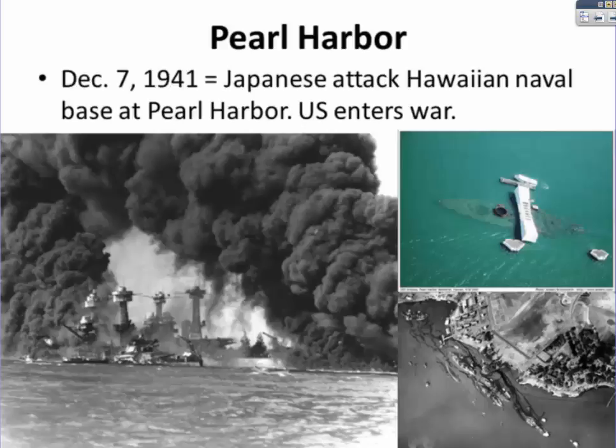Pearl Harbor. On December 7th, 1941, the Japanese send a squadron of planes to attack the naval base at Pearl Harbor, Hawaii. Their goal is to cripple the Pacific Naval Fleet, and it works early on, but the United States enters the war, rebuilds its Pacific Fleet, and eventually wins the war.